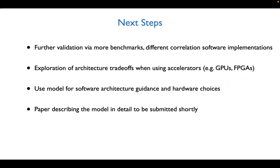So the next steps, this is my last slide. As I just mentioned, further validation is needed, and we want to look at different benchmarks. We want to use different correlation software implementations as well. We want to explore architecture trade-offs when using accelerators. This has just been CPUs in those simulations and modeling. Use the model for software architecture guidance and hardware choices. And in fact, an early version of this type of thinking was used to set the parameters for the Haystack correlator for the ngEHT. And then finally, there is a paper describing this model in great detail that'll be submitted shortly. That's it.